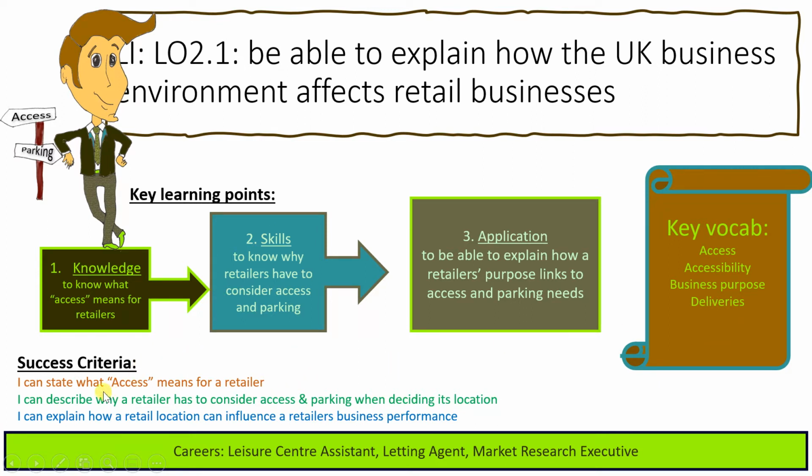You'll know when you've completed the lesson when you can state what access means for a retailer, when you can describe why a retailer has to consider access and parking when deciding its location, and you can explain how a retail location can influence a retailer's business performance. The retail careers at the bottom are leisure centre assistant, a letting agent, and market research executive.